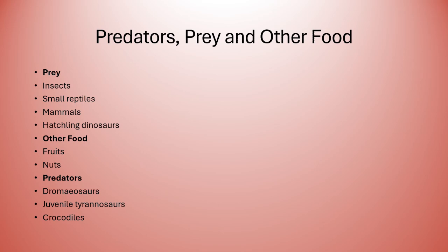But of course, it would also have predators. Stenonychosaurus was not the top predator during its time. The top predators were the tyrannosaurs. The predators it would come across were Dromaeosaurus, the raptor dinosaurs so to speak. Dromaeosaurus would probably be competition, but could possibly be a predator to Stenonychosaurus. They are fairly evenly matched, but mainly Dromaeosaurus would probably be eating the juveniles more than anything else.